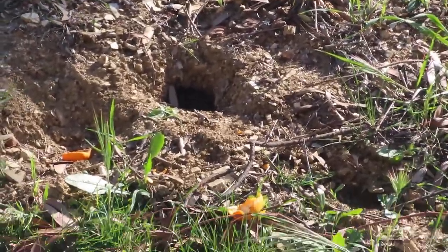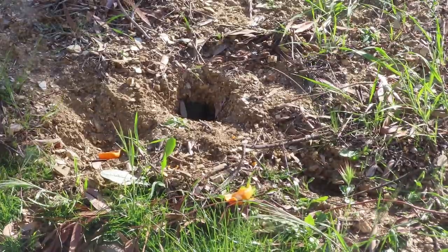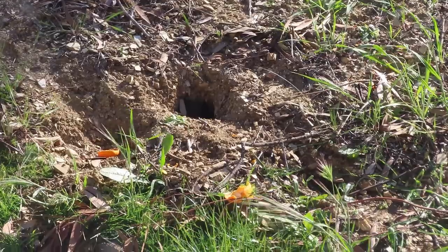So there's two holes there now, you can tell. There's two holes, one and two. Two holes they dug, and a bunch of oranges. He will be back.